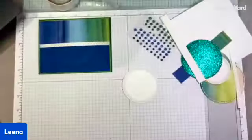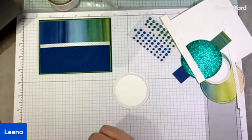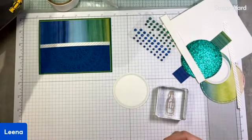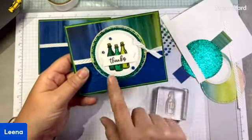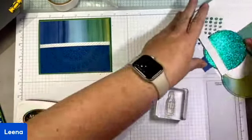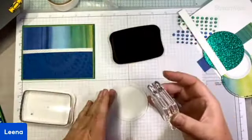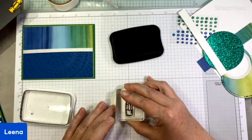Okay. All right, so I have my circle here, and I'm going to stamp my bottle 3 times, but I'm going to use the masking technique so that my front bottle is actually ahead of the other 2. So I'm going to show you how to do that. Let me just move these off to the side here. So I've got my Memento black ink and my bottle stamp, and I'm going to stamp this just sort of in the middle of my circle to start.